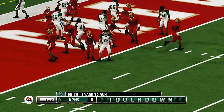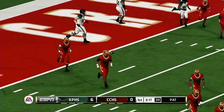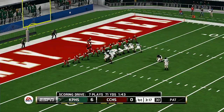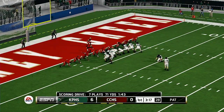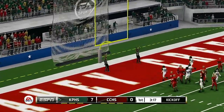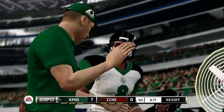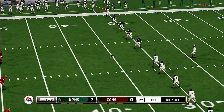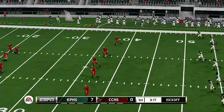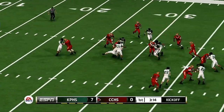And it pays off. Touchdown. The PAT. A 7-play, 76-yard drive, and they come away with a touchdown. Brad, I thought that was a textbook drive. I thought they did a really good job of showing balance, mixing the play calling with the run and the pass. Just an overall well-executed touchdown drive.